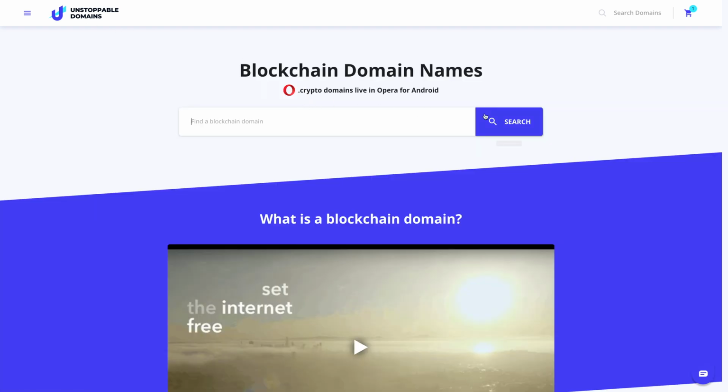Now, I just want to go back for a second, and I want to talk about this over here. I found this very interesting: the fact that .crypto domains are live in Opera for Android. So if you download or have Opera on your phone and you type in, I know this one for a fact, kyber.crypto into your Opera browser on Android, it'll actually launch Kyber Network's swap website, but it only works on Android. I tried it on my computer, it doesn't work so far. But yeah, I think that's a great step forward for decentralized internet.